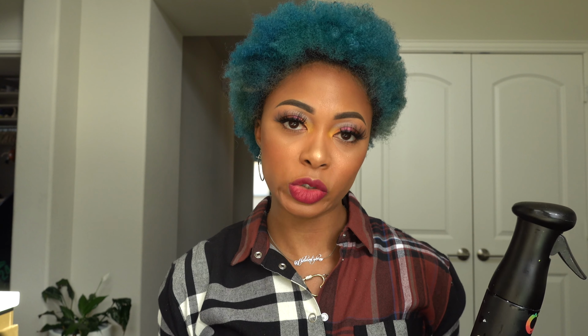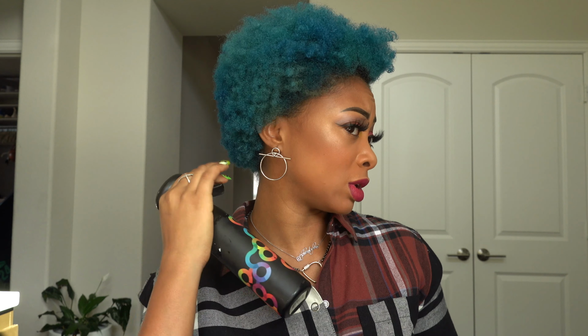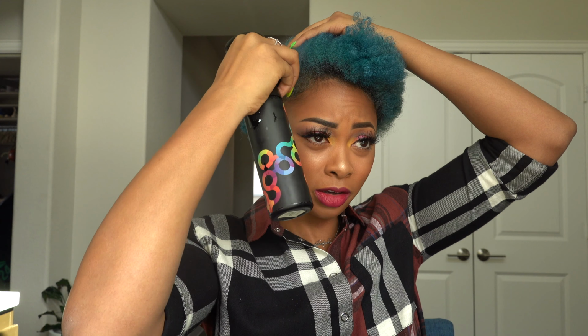So I'm gonna start with a wet base. This part is gonna be a voiceover. I'm just gonna show and list the products that I'm using, so it goes by quicker. So I'm starting by wetting my hair because I do nothing on dry hair. It does not work for my hair texture. That's for some people, but it doesn't for me. So this is just water in a spray bottle here.